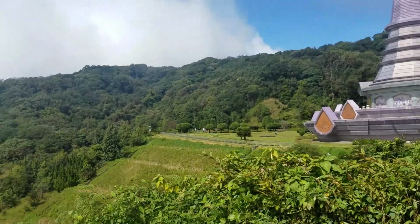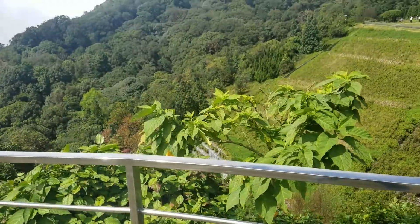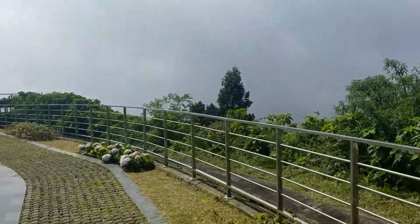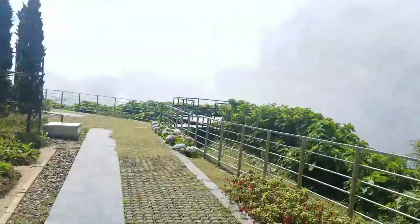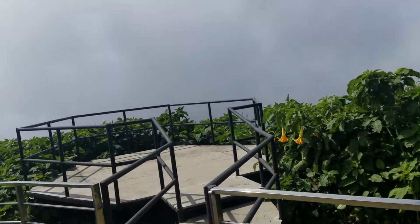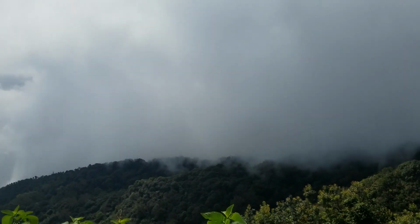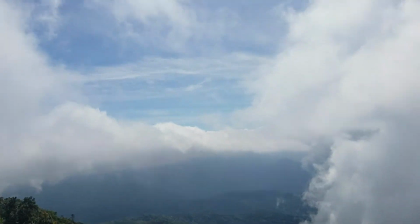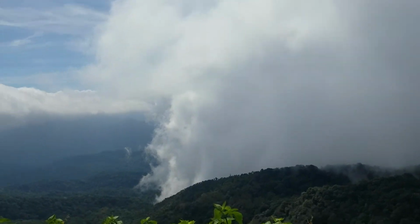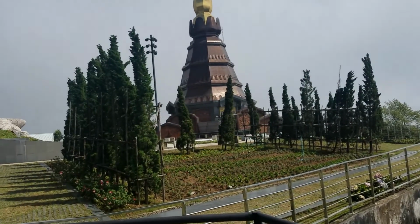Wow, get a load of the view. See, look at that, look. We are above the cloud. Surprisingly, there's not a cloud where I'm at exactly. It's a clear sky, but if it were cloudy, I would be in the cloud right now. I'm actually pretty close to a cloud.